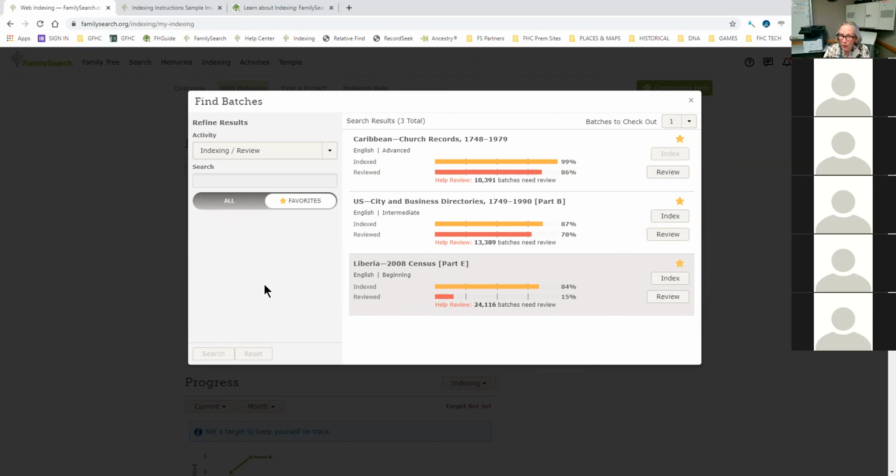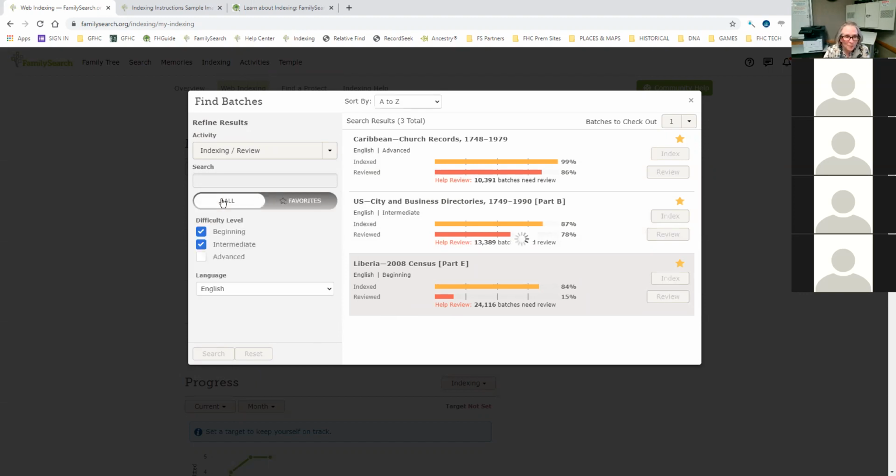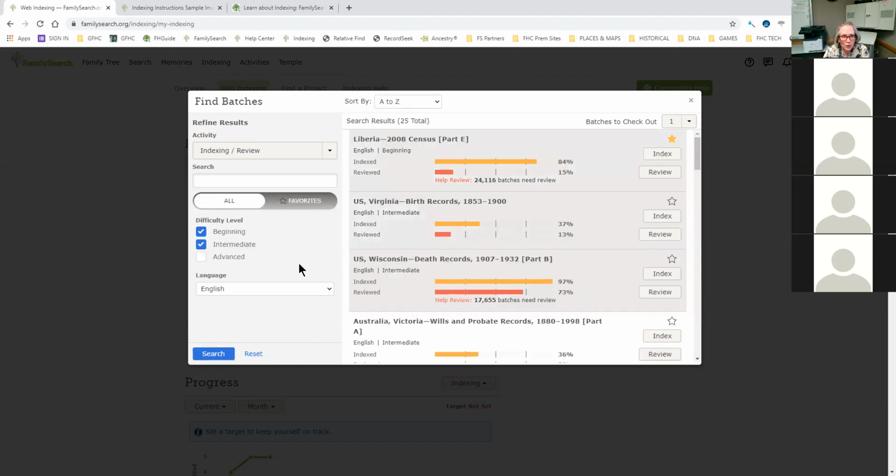So it would be a fast way to get back to my favorite projects, because once you start indexing, you're going to find that there are certain projects that you really love to do. And so you want to just keep doing them and not try something new until they run out. They all do run out, unfortunately, and we all kind of cry when our favorite projects go away. Okay, so that's how you find a project.